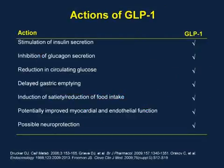What are the actions of GLP-1? Stimulation of insulin secretion, glucose-dependent. Inhibition of glucagon secretion, glucose-dependent. Reduction in circulating glucose by delaying gastric emptying. Induction of satiety and reduction of food intake. Potentially improved myocardial and endothelial function seen in animal data, and possible neuroprotection. So these drugs have a lot more to offer than just glucose-centric effects.